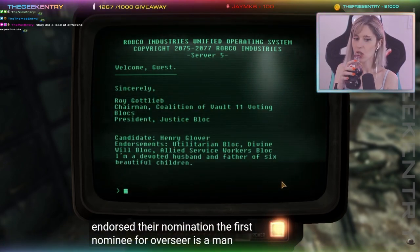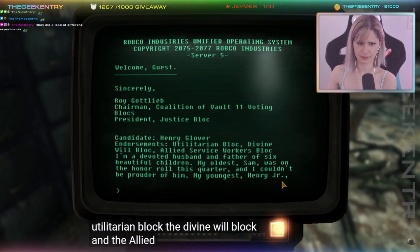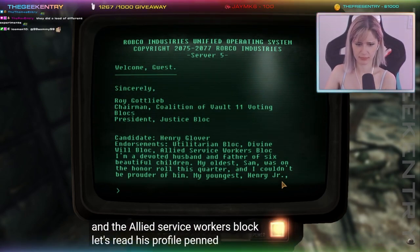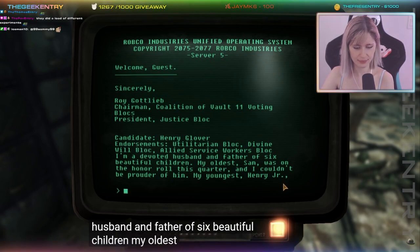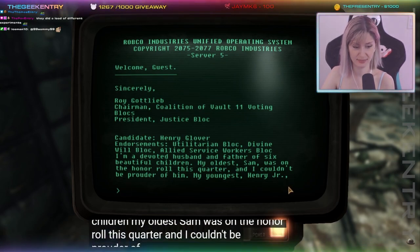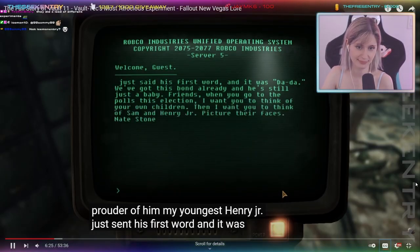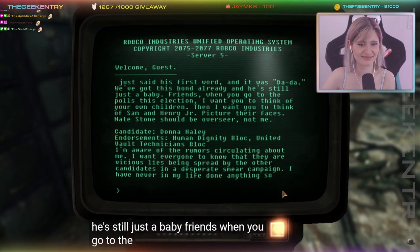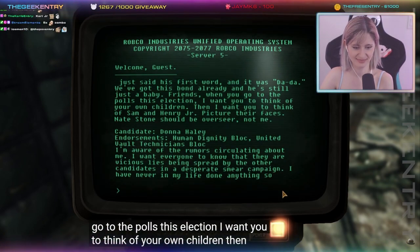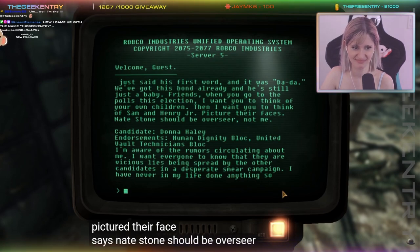The first nominee for overseer is a man named Henry Glover. He has been endorsed by the Utilitarian Bloc, the Divine Will Bloc, and the Allied Service Workers Bloc. Let's read his profile, penned by Henry Glover himself. He says, "I'm a devoted husband and father of six beautiful children. My oldest, Sam, was on the honor roll this quarter, and I couldn't be prouder of him. My youngest, Henry Jr., just..." I cannot trust a man that calls their own kids after their names. "Said his first word, and it was, 'Dada.' We've got this bond already, and he's still just a baby. Friends, when you go to the polls this election, I want you to think of your own children. Then I want you to think of Sam and Henry Jr. Picture their faces. Nate Stone should be overseer, not me."